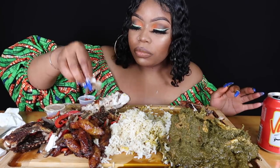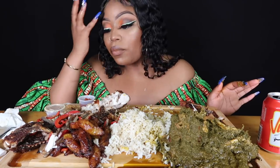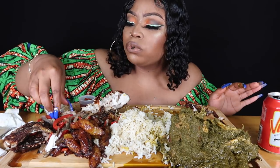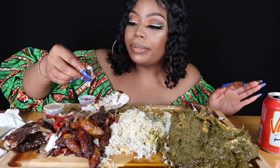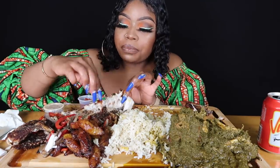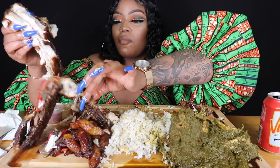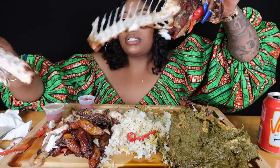Now, the sauce, I'm gonna stick to the sauce off camera because the sauce is very hot. And my nose is gonna be running like crazy. Onions, peppers. And easy to eat. It's not hard to eat this at all.